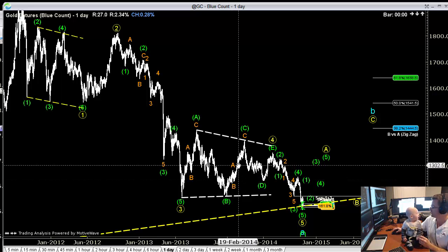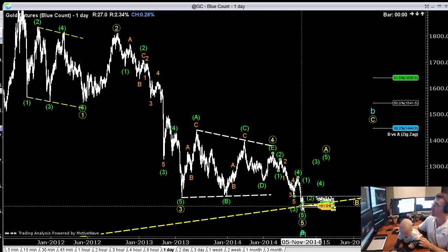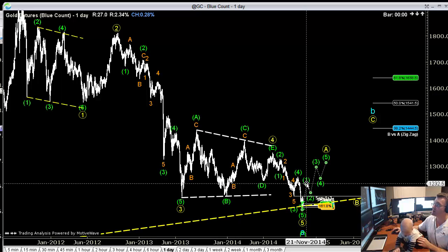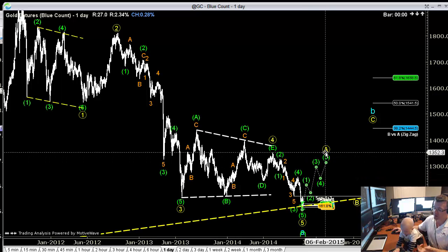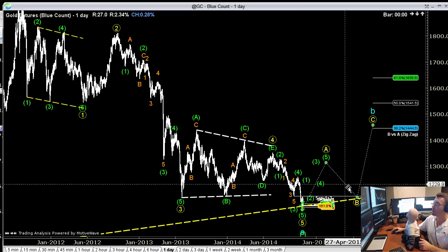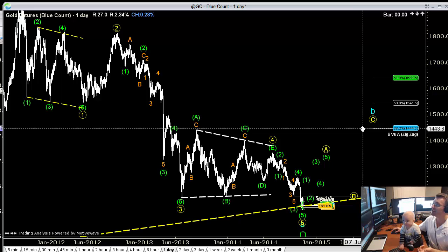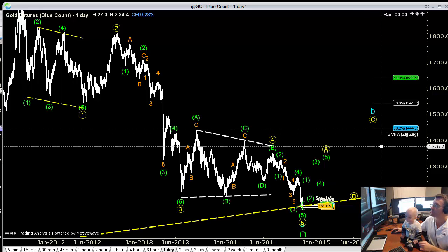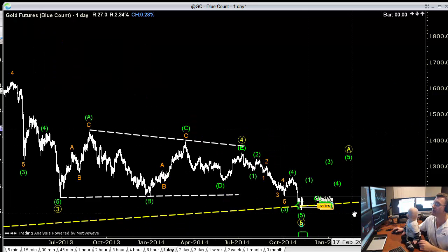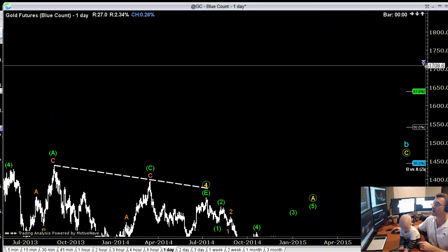We were still in a fourth wave triangle in gold. We've broken from the fourth wave triangle, done five waves down into support. So as much as I want to be bearish gold, and Jake's still typing an email about it, he's writing my research report for it, we still have a three-wave correction due that should take us at least to the 38% retracement, which is 1444. So we have some possible uptrends to come here in gold.